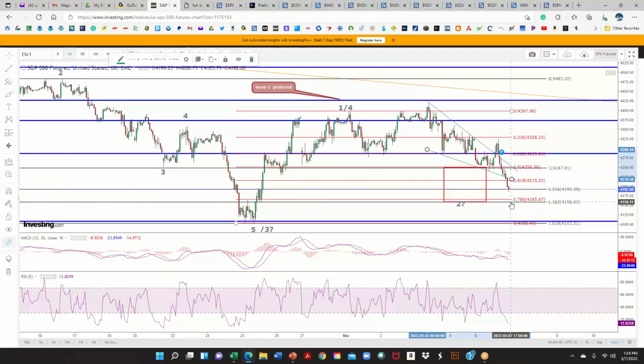Again here, 41.60 is not out of the ordinary for a potential wave 2. That'd be a 78.6% retrace, as well as what Avi Gilbert is looking for as a potential low. But this doesn't look like an impulse to me unless I'm missing something entirely. I don't know. It just looks ugly, very overlapping.